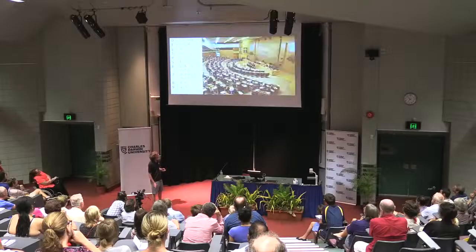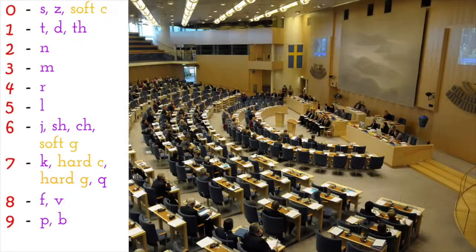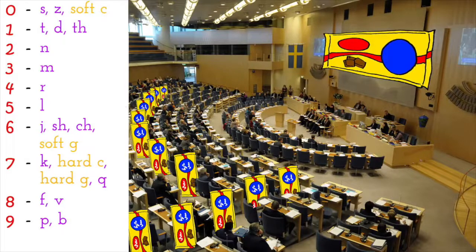Okay, now this is a bit tricky one, I suppose. How many members are there in the Swedish Parliament? Yeah, that's correct. Would you like to convert it? Yeah, I think there's some people who got it. 349. So Marabou, that's M, 3, R, 4, and B, 9. So now you know that as well. Marabou, 349 members.